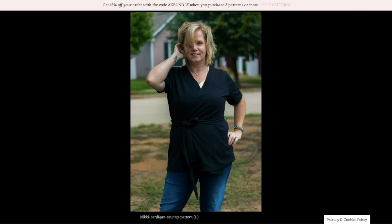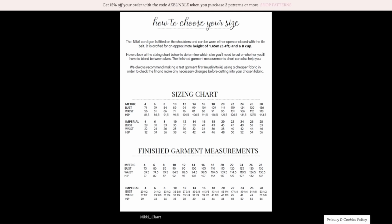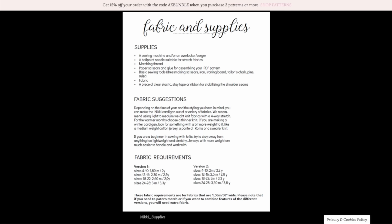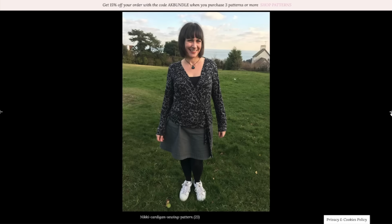Yeah, I'm not a fan of the tie belt cardigan. I either want mine just open or I want it to be designed with a button or something. I say that, but then anytime you show me something cropped, I'm gonna love it. That's really cute. Maybe I spoke too soon.